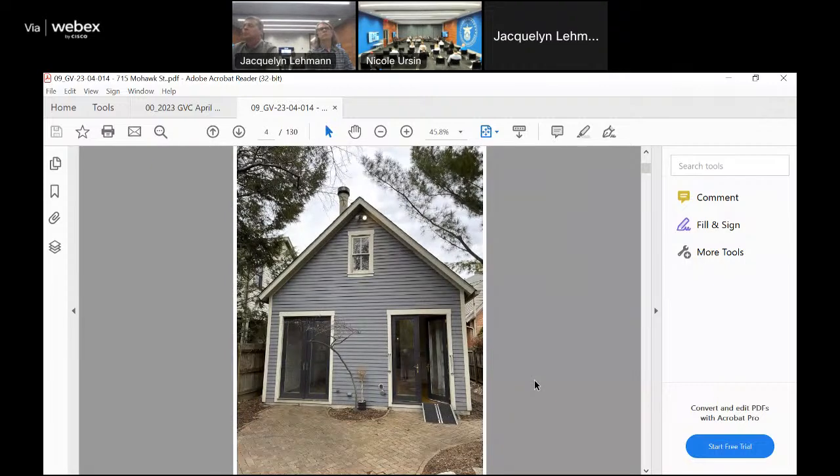So with all that conversation, my recommendation is we separate out the original windows into their own application. That way it stays on the agenda moving forward. Everything else we put on a separate application that we can vote on now to get you part of the way there at least. Then we can deal with those original window issues at the next meeting, once you're able to get more information. Does that work for you all?